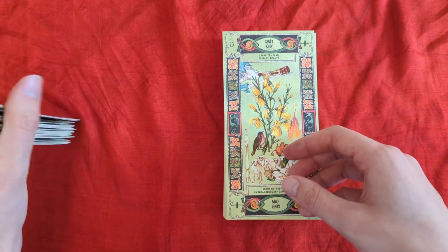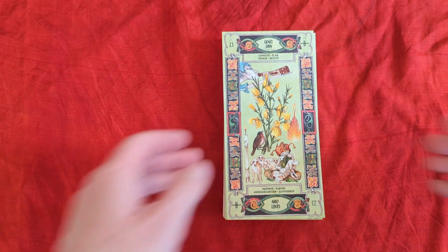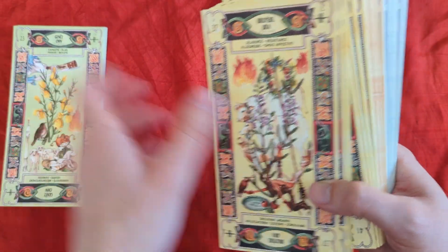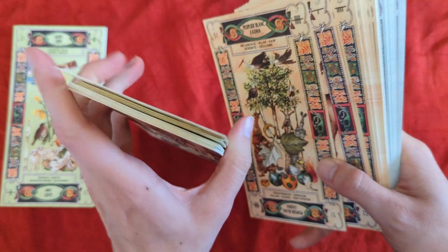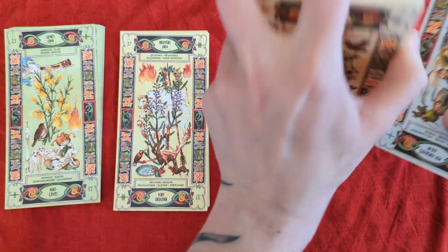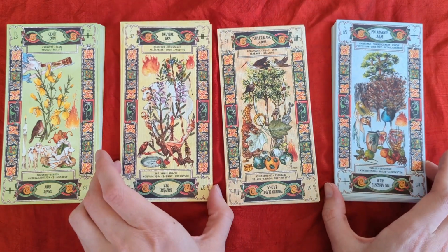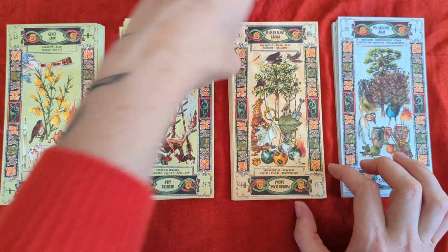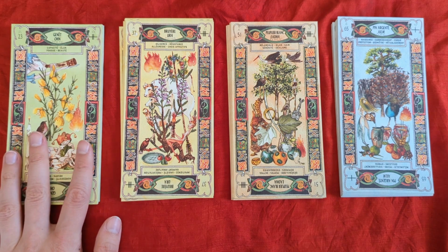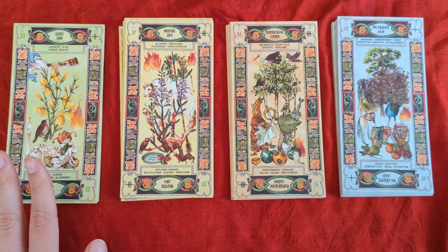And so for the minors, I'll go ahead and show you guys. It's broken down into the 4 suits, but the way it works is each of the suits has an elemental correspondence along with a season. So each of the elements have to do with a season of the year, as well as a type of creature, and I believe the creatures have a sort of Hermetic association with the element as well. So with the green background cards, this is the suit of air, which corresponds to spring, and throughout it you'll see sylphs.